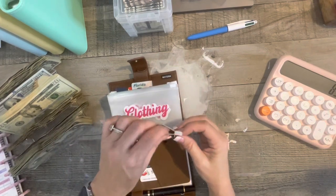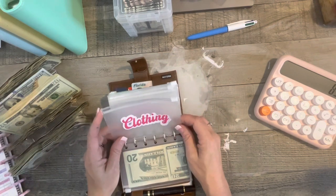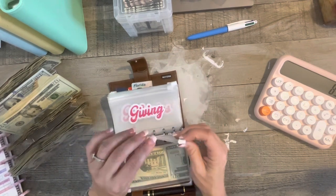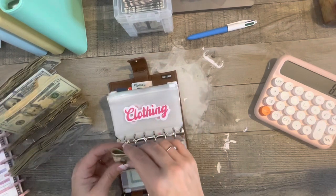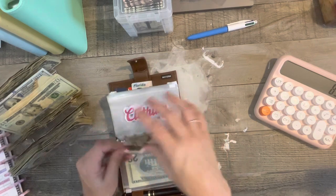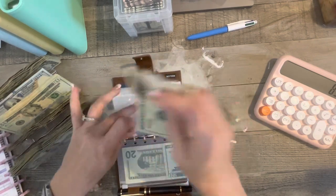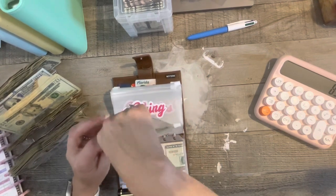Alrighty, there's 20 in there. All right, clothing, we are going to add a 20 in there as well. I really hate to fold these. Like, they are so crisp. I don't know if it's picking up on the camera how crisp they are.